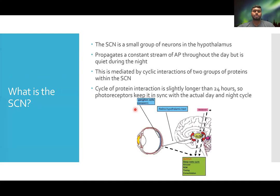So I just mentioned the suprachiasmatic nucleus, which controls the internal clock, the circadian rhythm. But what is it? Well, just like with all nuclei, it is a small group of neurons within the hypothalamus. But the function of the small group of neurons in the hypothalamus is that it propagates a constant stream of action potentials throughout the day, but is quiet during the night.